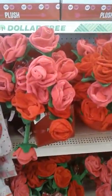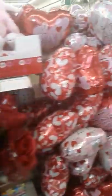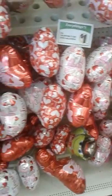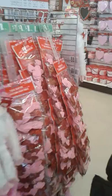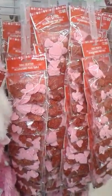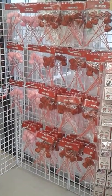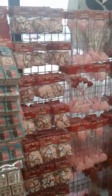How cute. Roses. They have a lot of stuff. Blooms. Animals. How cute these are, stickers.